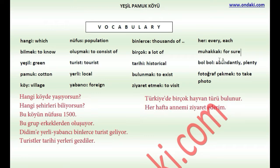And muhakkak. Muhakkak means for sure. Okay, let's say her hafta muhakkak annemi ziyaret ederim. So that means I visit my mom every week for sure. Annemi her hafta muhakkak ziyaret ederim. So we can use muhakkak in different orders in the sentence. We can say muhakkak her hafta annemi ziyaret ederim, her hafta annemi muhakkak ziyaret ederim. So we can change the place of muhakkak in the sentence.